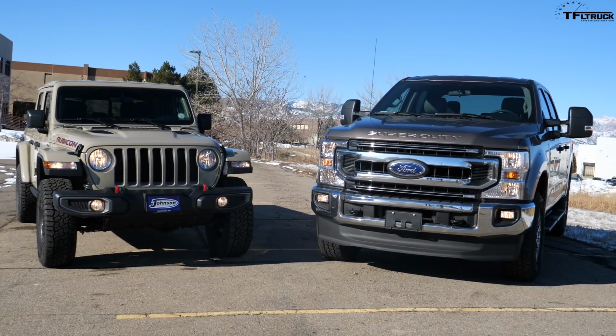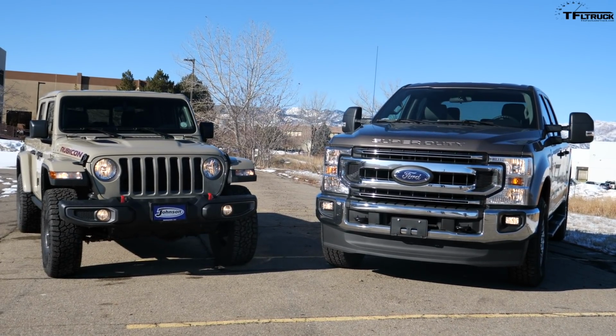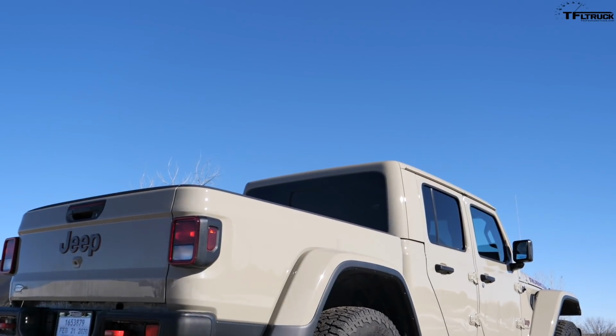Now, granted, the Gladiator tows less than half of what the F-250 can tow, but I would argue 7,000 pounds is more than enough for the vast majority of you guys out there who tow on a regular basis. So it's not an F-250, but it's also not just a regular Wrangler.